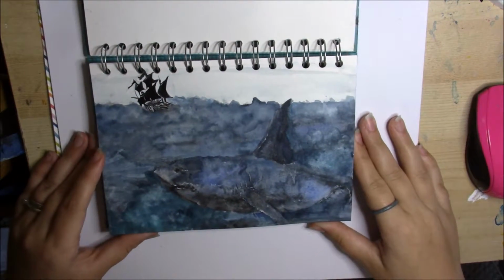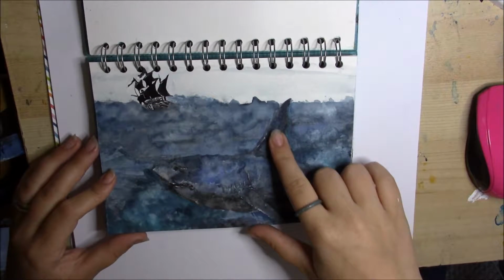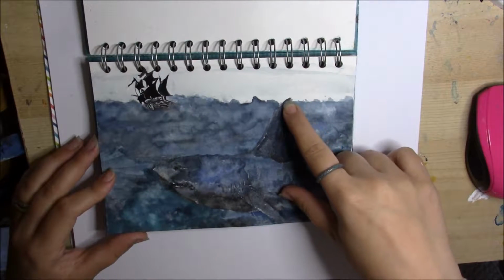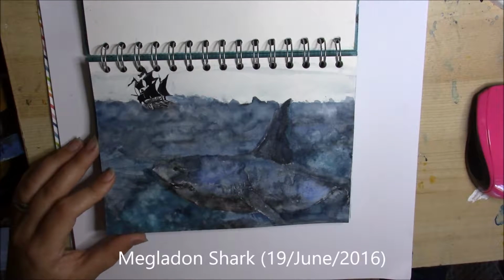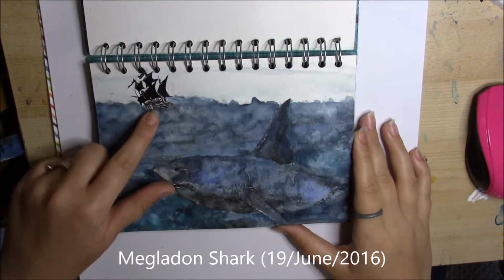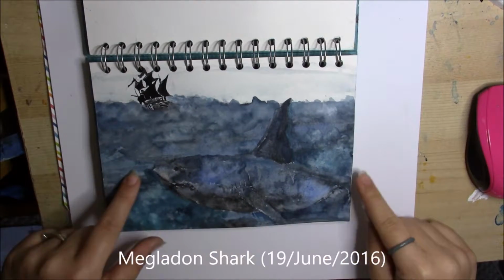This is the megalodon shark. They are unfortunately extinct, but they were the biggest shark in the ocean before they became extinct. And here is a ship above the water to show how big the shark is.